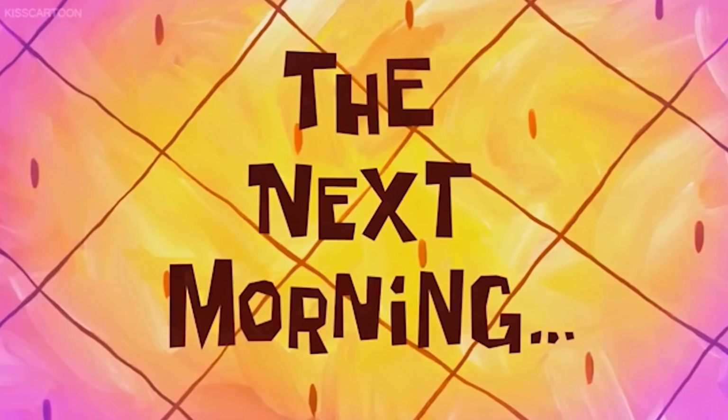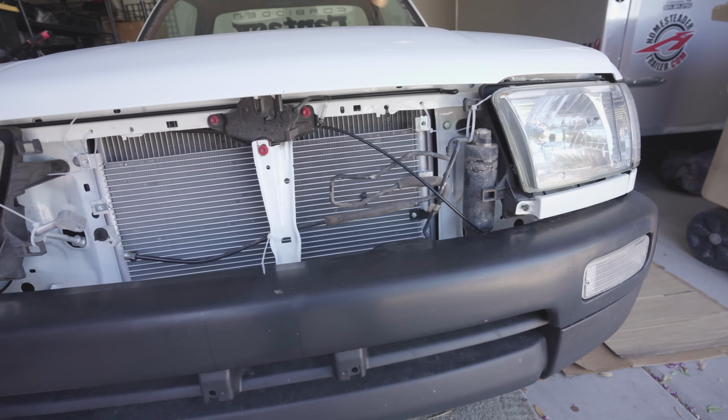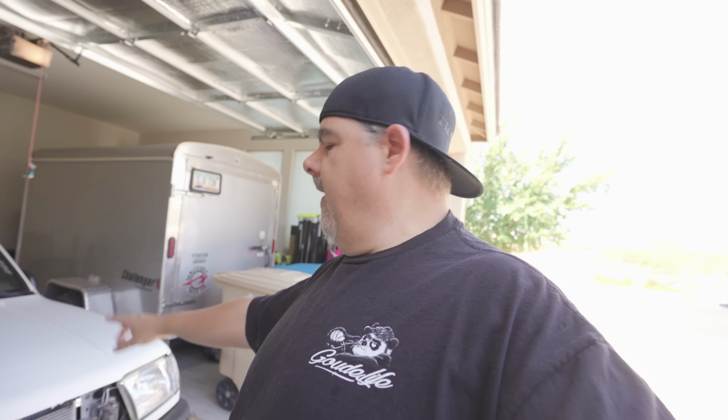The next morning, air conditioning issues. A 97 Tacoma with the 97 4Runner front core support. The 97 condenser, if anybody needs a new condenser, let me know. I thought it would just bolt right up. It didn't. So I ran up to the guy that I get parts from up the road, and I got all the bracketry for the 4Runner, because the new condenser had no bracketry and the core support had none. Nothing worked, so I ended up ordering a new condenser that had bracketry on it. For some reason that one didn't work either, and it still didn't fit.